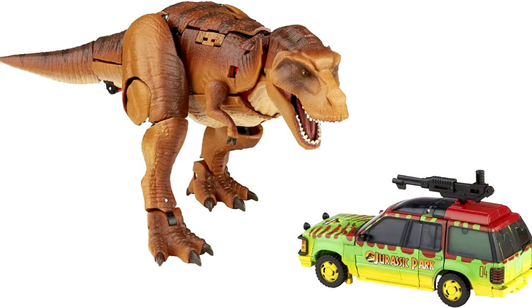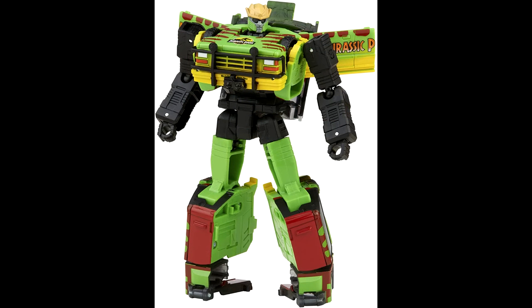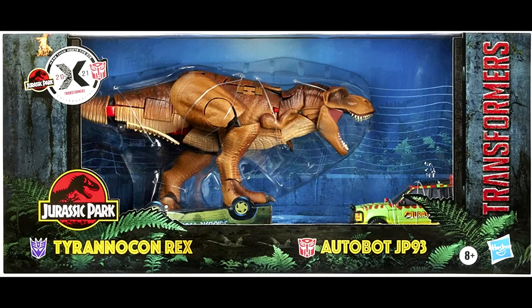It screams so '90s. I love the T-Rex. It looks so good. I love the brown, how it fades from darker to lighter. That looks so good. I love the shotgun. I love the hat on the JP93. That's a nice little nod. I like that. So this is a great one. I already have it pre-ordered. You can pre-order yours. And like I said, it's a Ford Explorer. It looks so good. So yeah, I'm really excited for this.